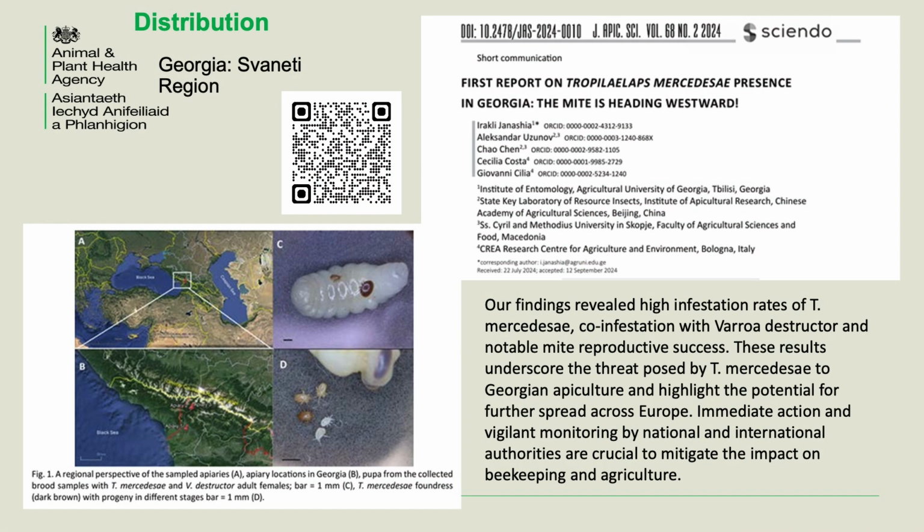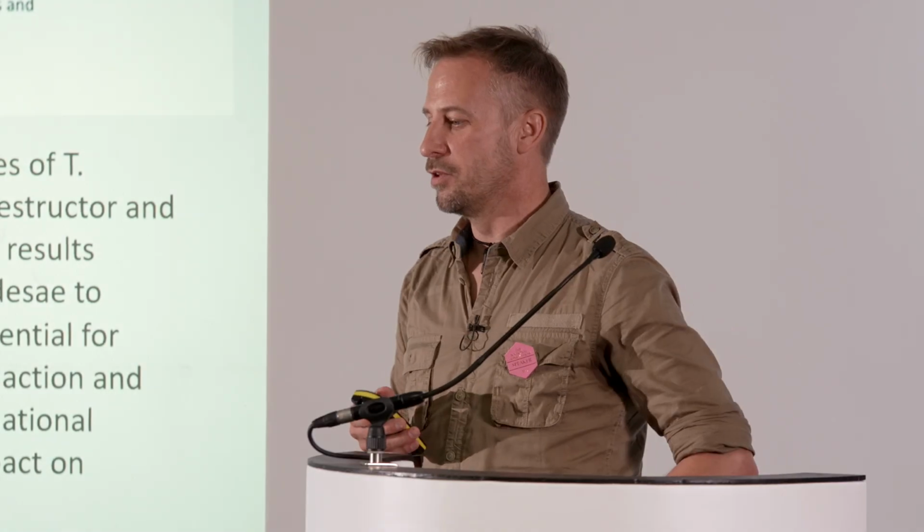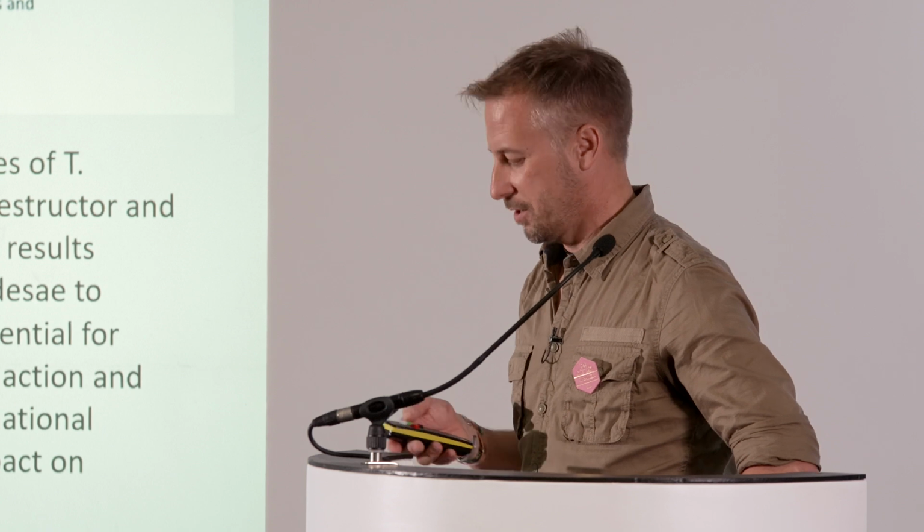And I just thought I'd quote this paper from Georgia because it is that new. I'll read you a quote here off that paper, because it just captured me. It says, "Our findings revealed high infestation rates of Tropilaelaps mercedesi, co-infestation with Varroa destructor, and notable mite reproductive success. These results underscore the threat posed by Tropilaelaps mercedesi to Georgian apiculture and highlight the potential for further spread across Europe. Immediate action and vigilant monitoring by national and international authorities are crucial to mitigate the impact on beekeeping and apiculture." So I thought that was quite a poignant quote to bring today.